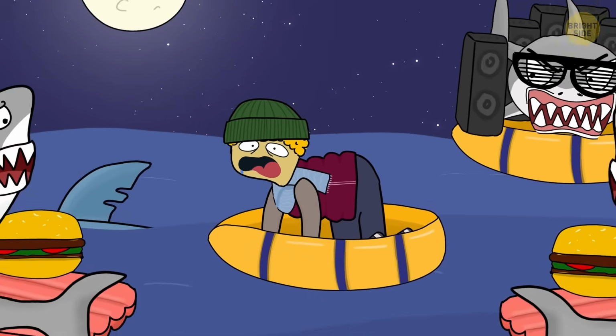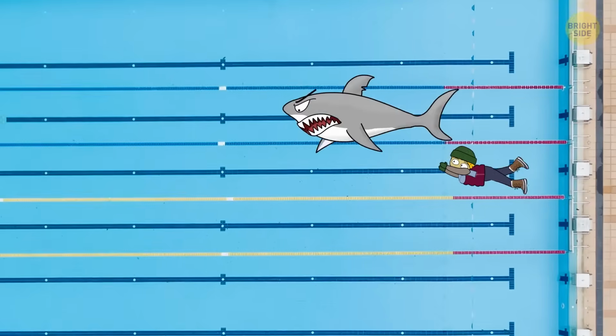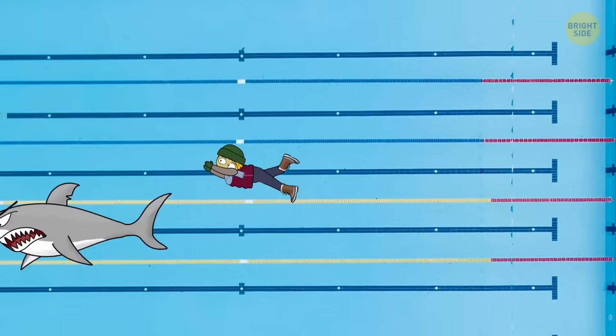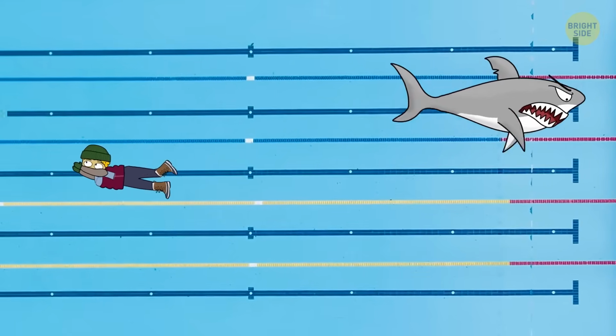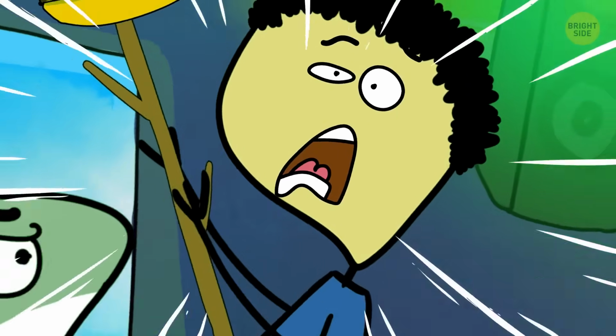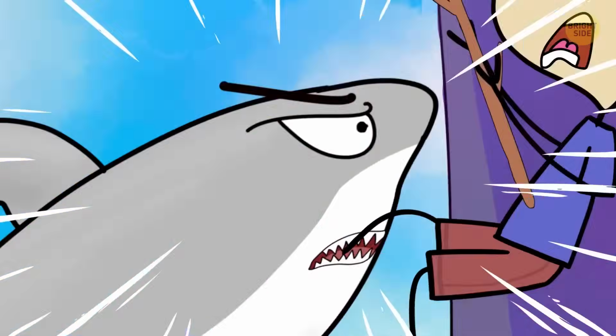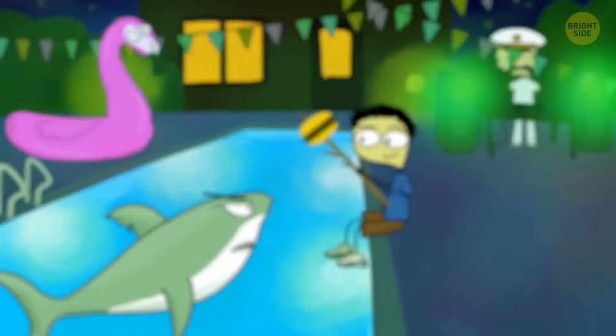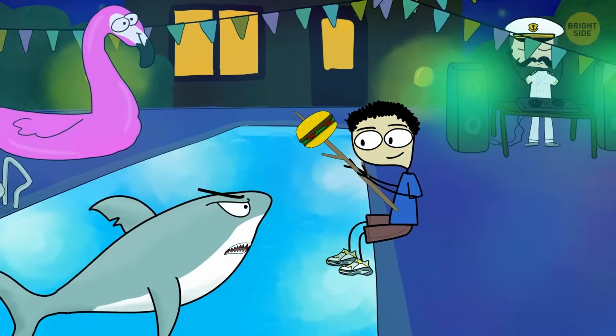Fear awakens the survival instinct in you. You're trying your best to swim away from the shark as far as possible. Of course, it's useless, since the shark is much faster and will definitely catch you. You feel your foot touching the shark's nose. The other foot gets into the toothy mouth. You scream in horror. After a second, the shark lets you go.